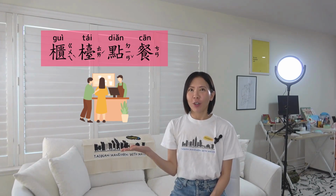柜台点餐. It's also something that you'll likely hear at a more casual place. 柜台 means counter. 点餐 means order. 柜台点餐 means please order at the counter.